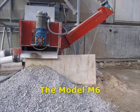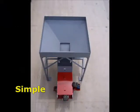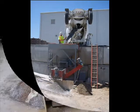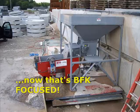The M6 Concrete Reclaimer from BFK Technologies. Simple, compact, efficient, and oh so versatile. Now that's BFK, focused.